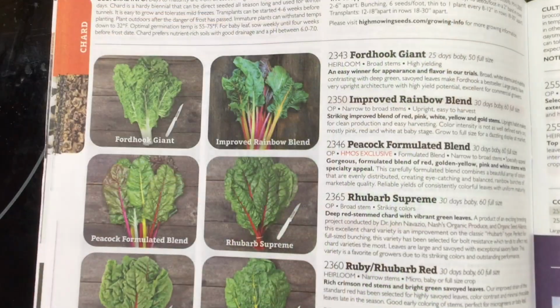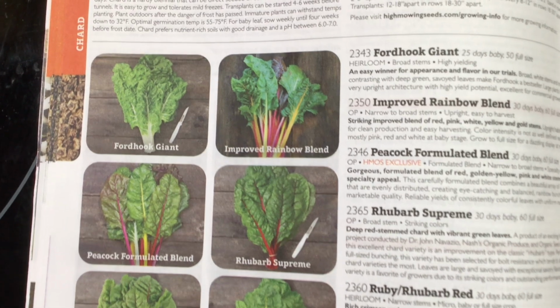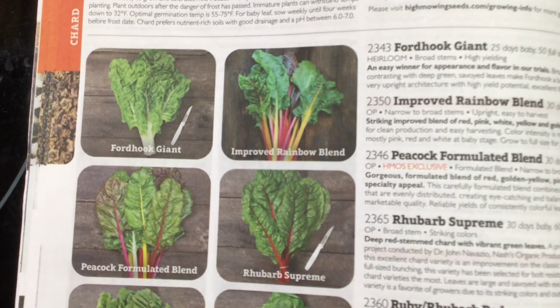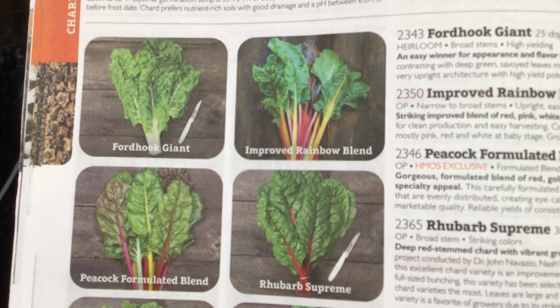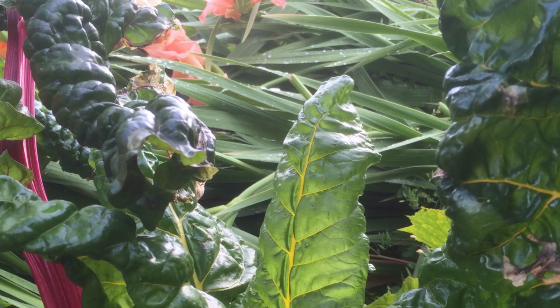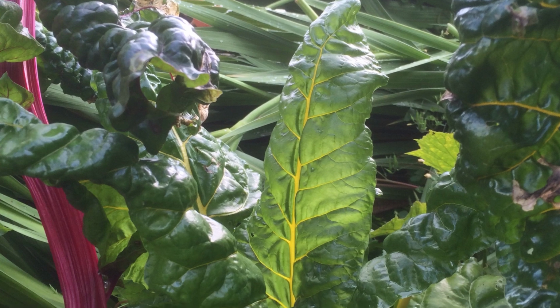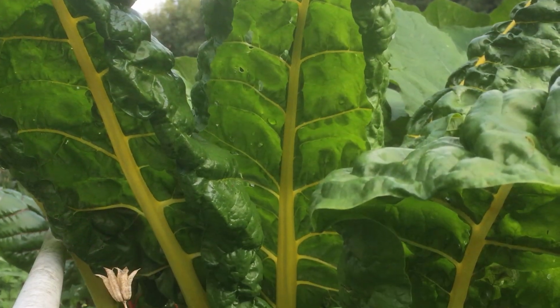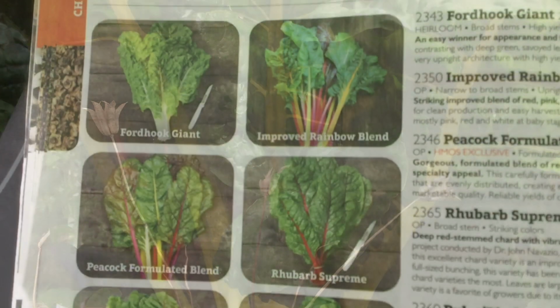But you can see here in the Swiss chard, those are actual knives sitting next to those leaves. They're humongous, and the plants are some of the most beautiful plants you'll ever see. They are a little bit on the astringent side, but I have found a way to combat that, and that is cream cheese. So just steam the leaves and put a layer of cream cheese between them.